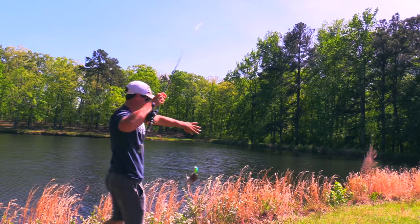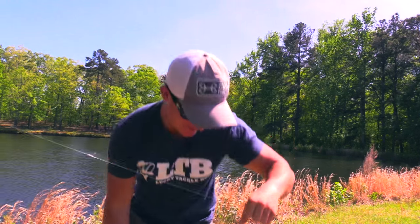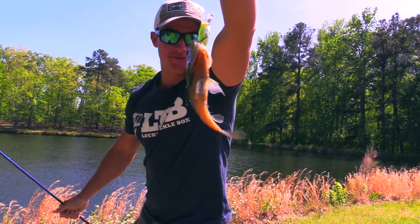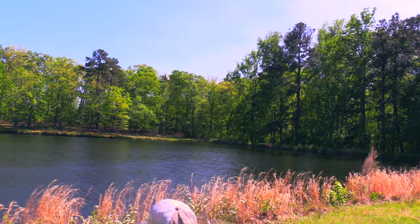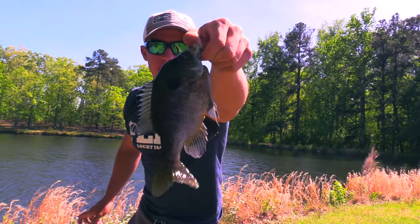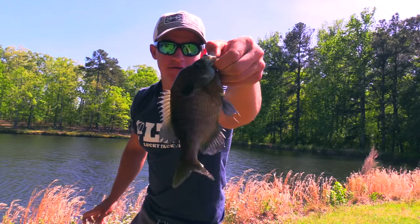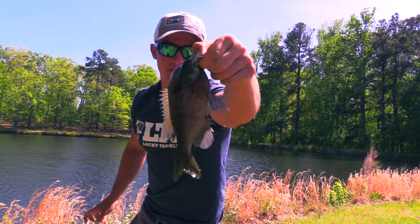Oh my god, another brim. About pulled me in the lake. Look at that, guys. Another huge bluegill. Sunfish. Guys, look how big and healthy these bluegill are here. That's insane. I'm gonna throw a couple more casts of this and then we're gonna have to change baits. We'll have some fun with it afterwards.